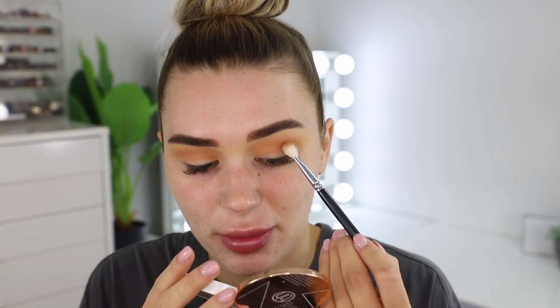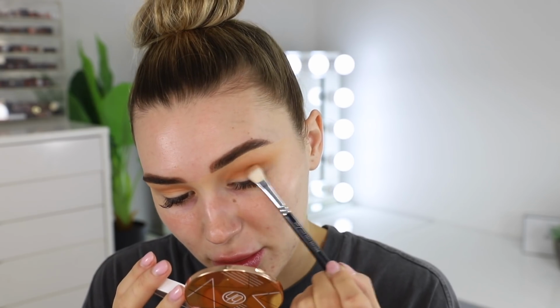Next, I'm going to take this cool tone brown right here. I'm going to pop this in my crease. You guys know me, most of the makeup looks that I do in my lifetime are super simple and straightforward. Ooh, it's kind of cute. This is blending out really nicely.